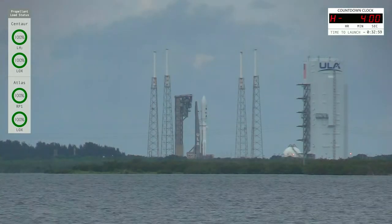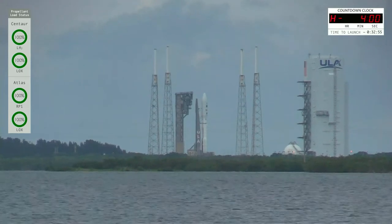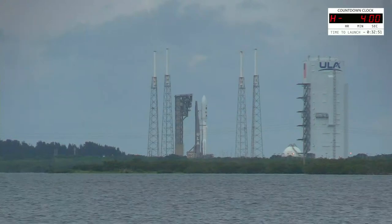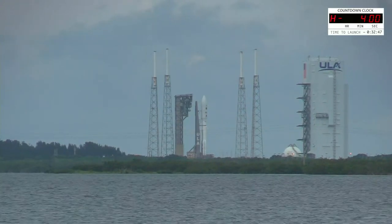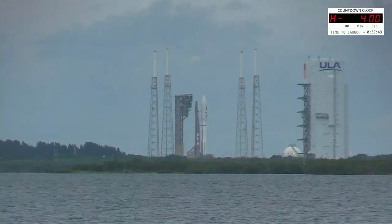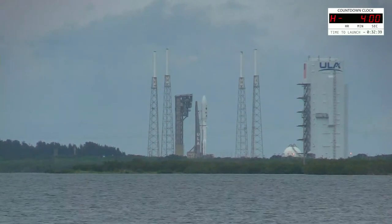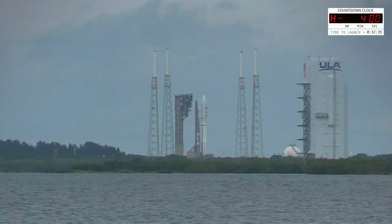So in the next few minutes, the countdown will be rather quiet as teams keep watch of their systems to make sure all the limits and parameters are within bounds. There will also be a weather briefing coming up during this hold. And then at L-minus 7 minutes, when that time to launch clock reaches about the 7 minute point, is when the launch conductor will poll his team for a go or no go to proceed into the terminal countdown.